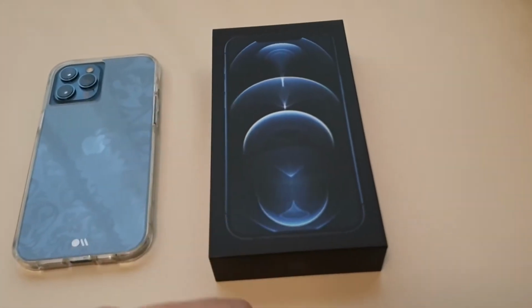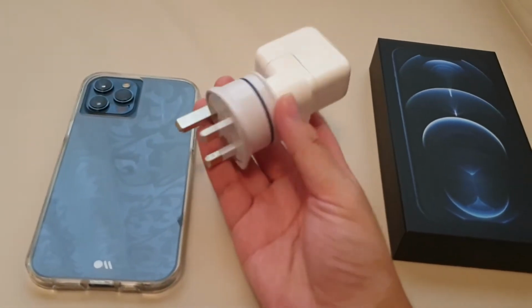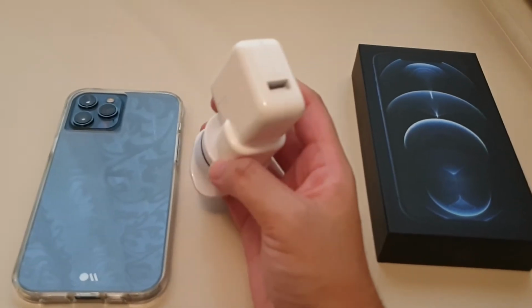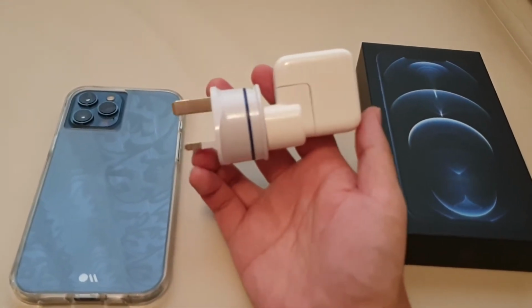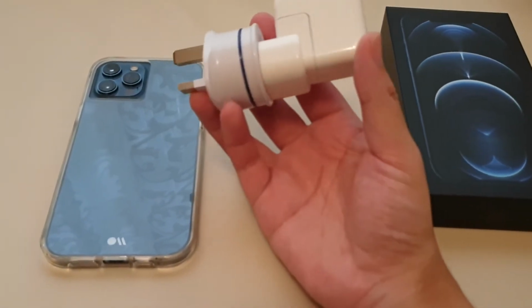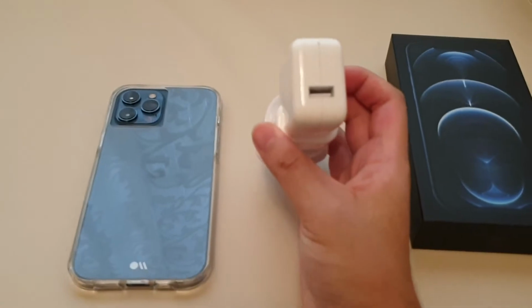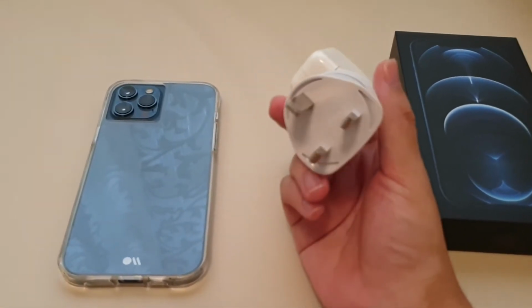I own an iPad Pro 2017 and use a 12-watt charger, so this is actually good enough for charging. I use it to charge this iPhone 12 Pro, and from 25% to 100% it takes around 2 hours. If you start from 39%, it will be even faster, 1.5 hours.